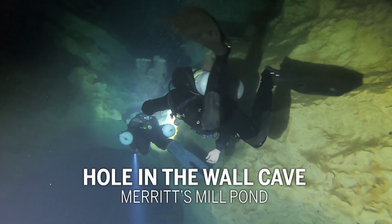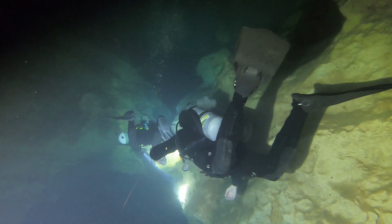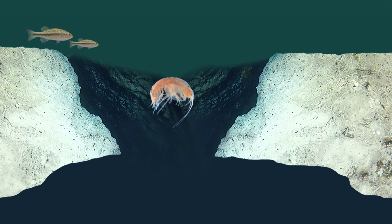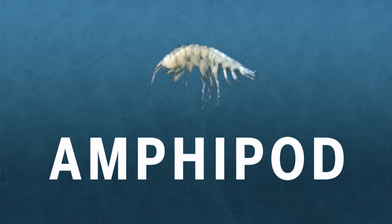So we are the Groundwater Evolution, Ecology, and Biodiversity Lab here at Florida A&M University. We're focused on macroinvertebrates. These are organisms like isopods and amphipods predominantly that we study, and their evolution, how they enter the caves, how they evolve when they enter the caves, how they're related to each other, and their general ecology. This is an amphipod.